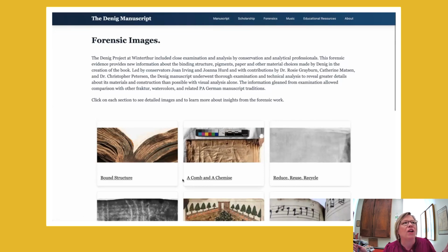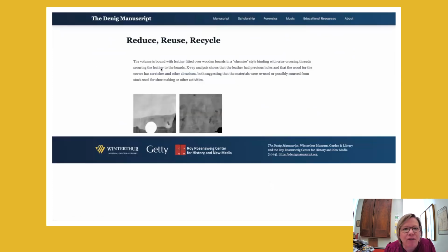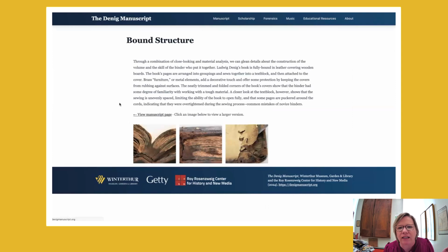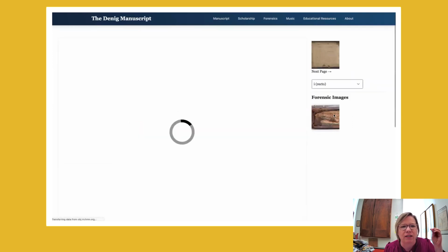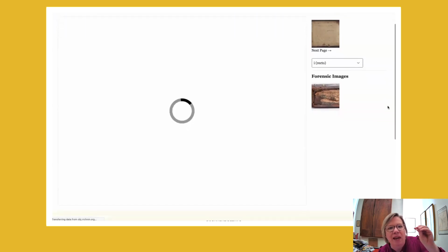water down the meaningful pieces of this. And so on the pages that do have the forensic images, you can find them on those pages, but you can also find them elsewhere. And so I think that's a key point.